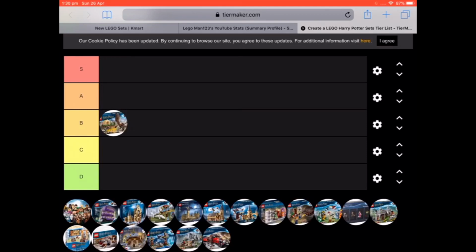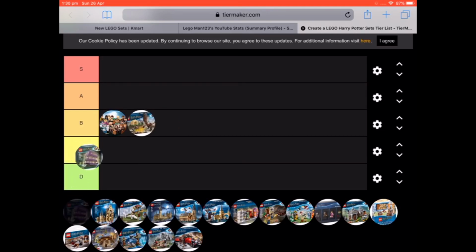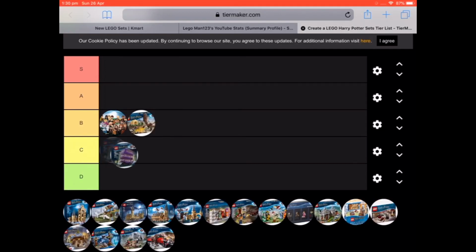Then the CMF minifig series, that was really cool, some great molds, minifigs. So I'd possibly say that maybe like B, so maybe move it up to there. And then the Nightbus, that was a really cool set. I did like the design of it with the different angles they did use, and then the colors. So I'd say that as an A.